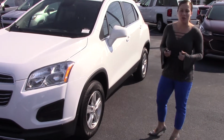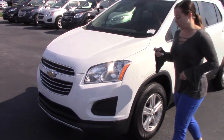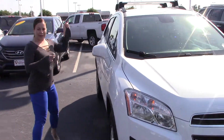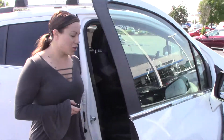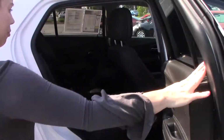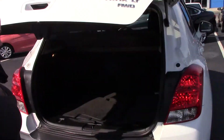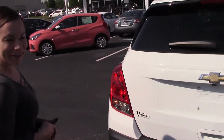Today I'm going to show you this beautiful 2016 Chevrolet Trax LT. As you can see, it's white in color, sporty wheels, does have your remote start on your key fob, LED lights, got your sport racks up top, black Scotch guarded interior, plenty of room in the back for your passengers to ride comfortably. Does have your backup camera, lots of storage space, and the seats fold down as well for additional space. Let's hop on in and check it out.